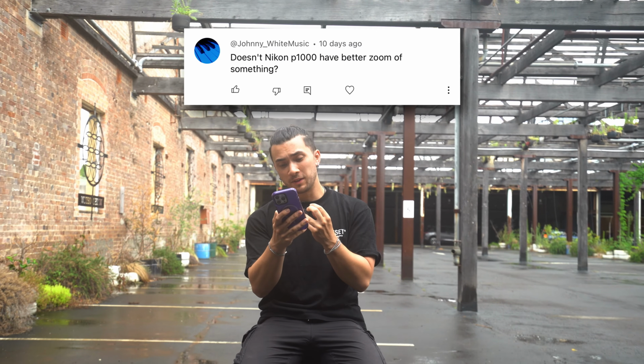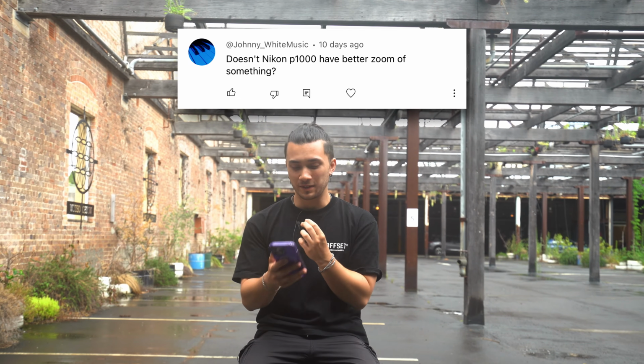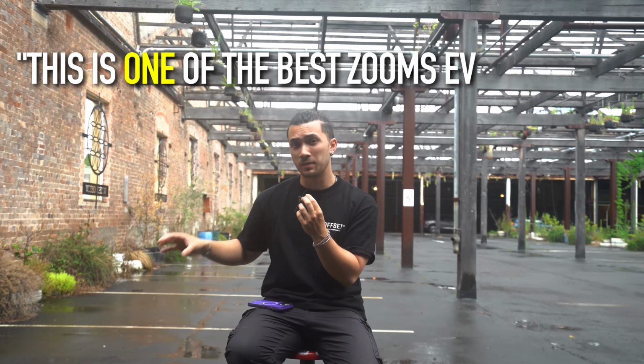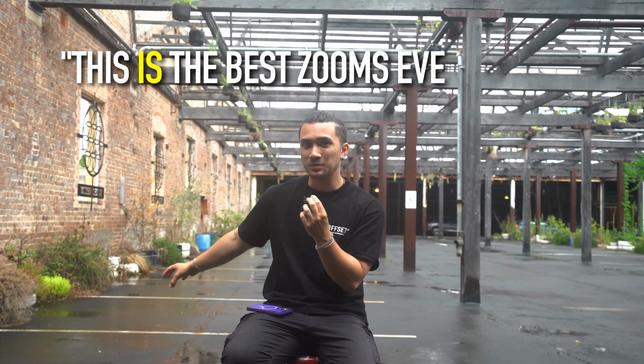Doesn't Nikon P1000 have better zoom or something? So technically, yes, this is right. The P1000 came out quite a few years later than the camera that I was testing. So it's definitely been a while since that camera was the best zoom ever made. And that's why I tried to use the language of this is one of the best zooms ever made, not this is the best zoom ever made.